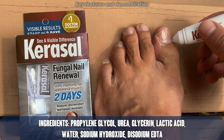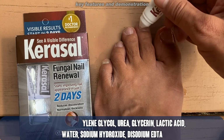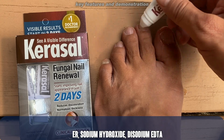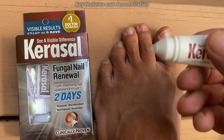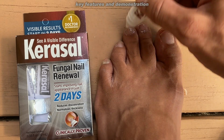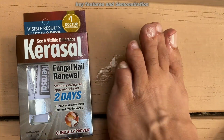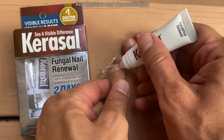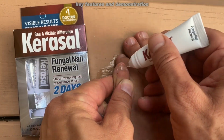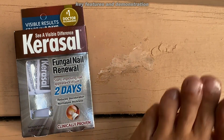So get all around the nails, underneath, around the nails, underneath, and the applicator tip is really nice. Around the nails, underneath. And you see, I'll show you this pinky toe. He looks like he might have the most problems here with just a little bit, so we'll get all around him. So great product. It's called Kerasal.